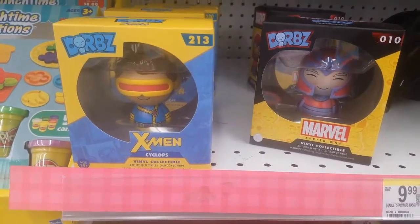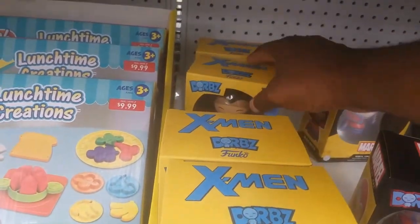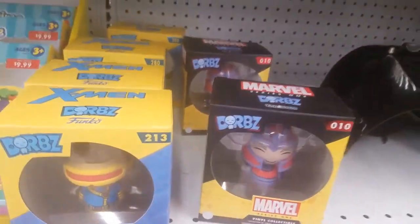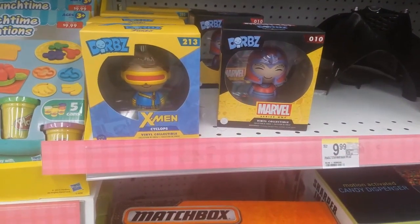They did have some Dorbs as well. Really nothing special there, just a couple of X-Men ones. Dorbs, I am more of a fan of than I used to be, but I still usually tend to buy them when I see them reduced price, or it's got to be one I'm really interested in.